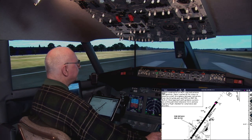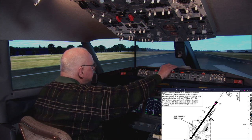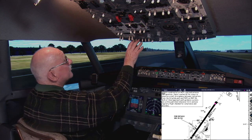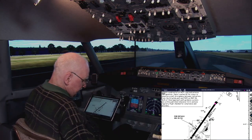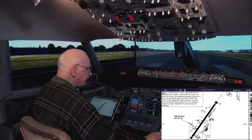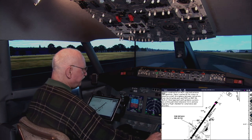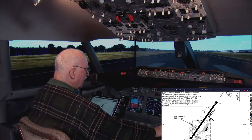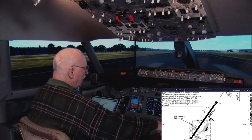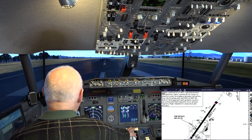Okay, now quick check, make sure everything is good. All instruments are good, clear to 7,000 feet, all lights are on, good, check, check. And right, all set. Then here we go. Advance the power to N1. We have balanced power, TOGA button pushed, and we are now rolling.